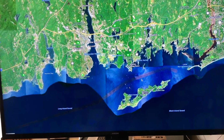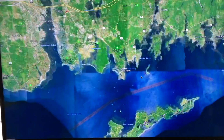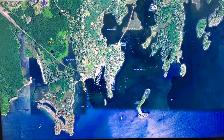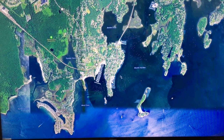So it's in between Fisher's Island and Groton Long Point is the entrance to the Mystic River. If you zoom in here, you can see this is Ram Island, and this is Mason's Island right here. The channel to get in is right through here, right along shore.